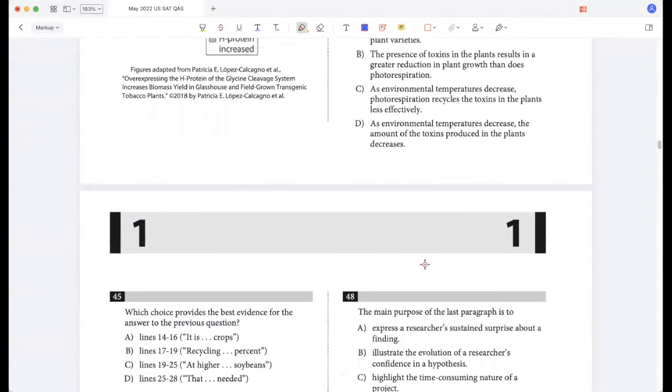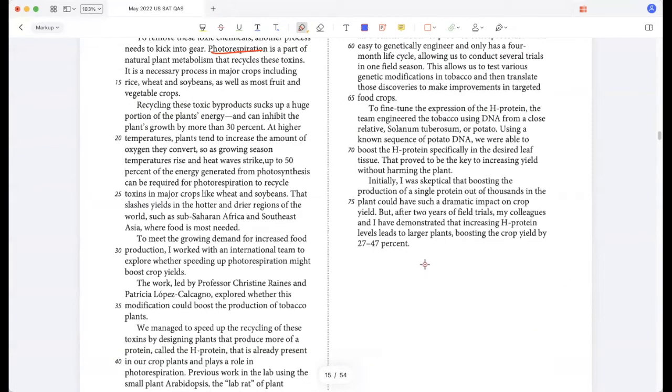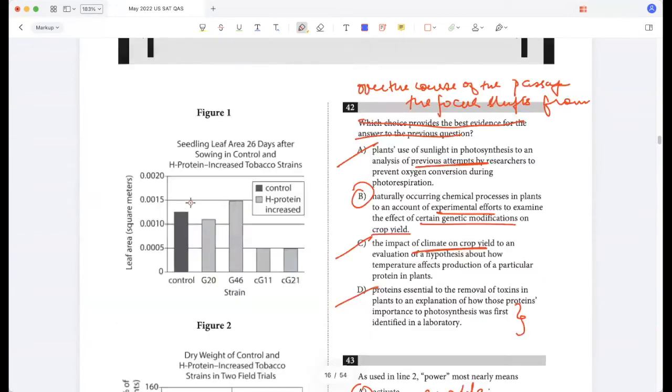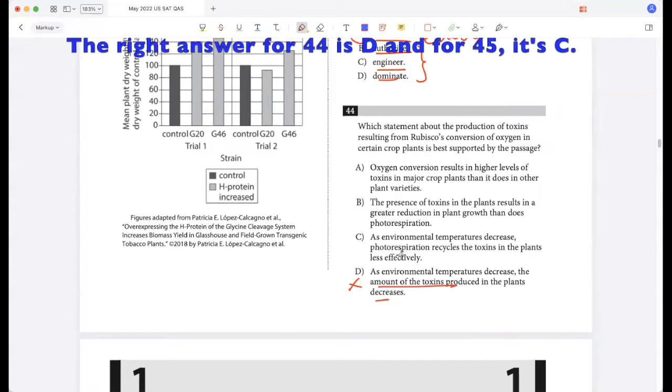Is this evidence-based? Yeah. So I think I'll go with D, because here it says that as growing season temperatures rise, up to 50% of the energy can be required for photorespiration to recycle toxins, right? So it's about efficiency. Amount of toxins decreases. No, it's not about the amount.